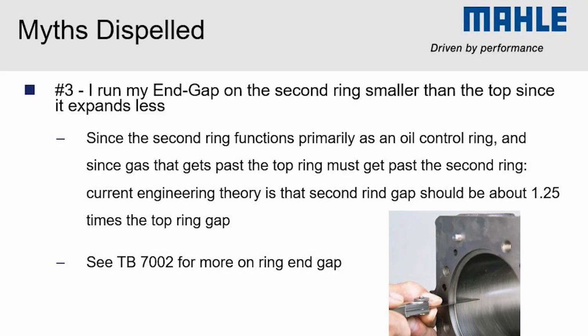And the final one: I run my end gap on the second ring smaller than the top because it expands less, doesn't get as hot. And that was true 30 years ago when we didn't know what we know today. Nowadays, we know that the second ring is an oil scraper. We also know that if we don't get the gas down past that second ring, it gets trapped between the two rings. The engine loses power.